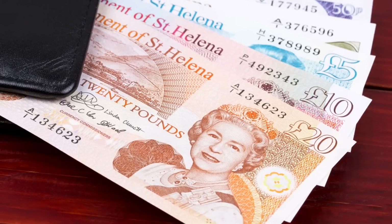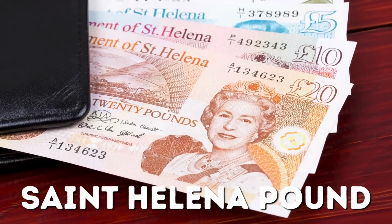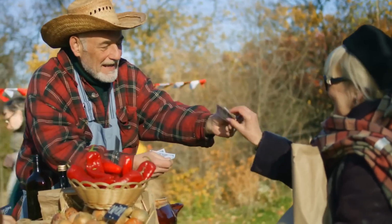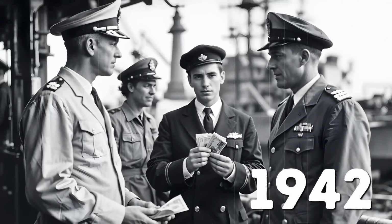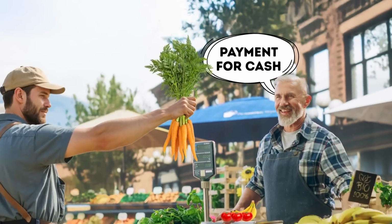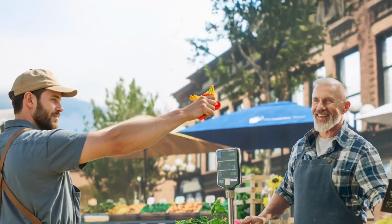But there's also this local currency called St. Helena Pound, used at parity with sterling. By the way, it's only been around 80 years since the island started using actual money. In 1942, the naval station began paying cash wages, and it helped Tristan Islanders to move from a barter economy to a cash-based system, and allowed them the novelty of making their first cash purchases.